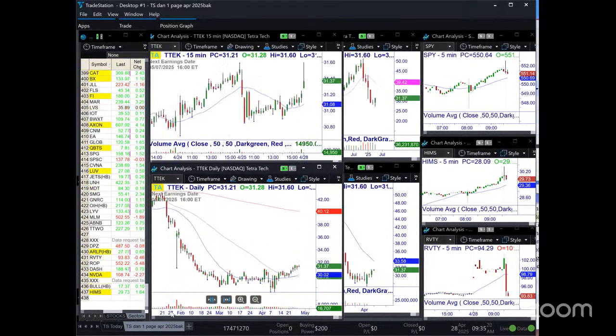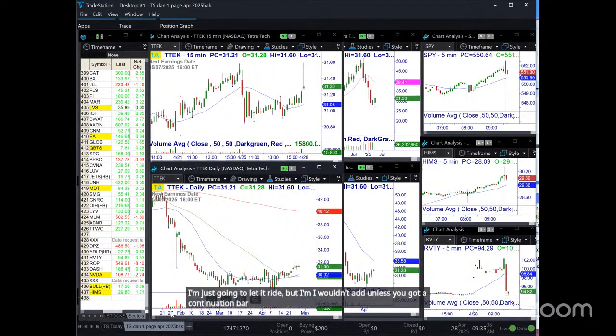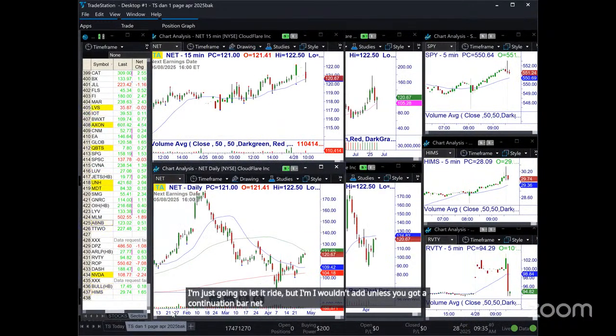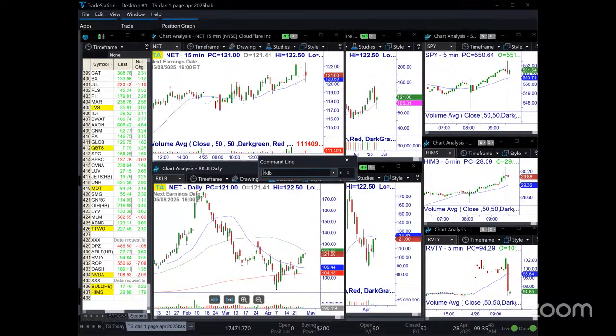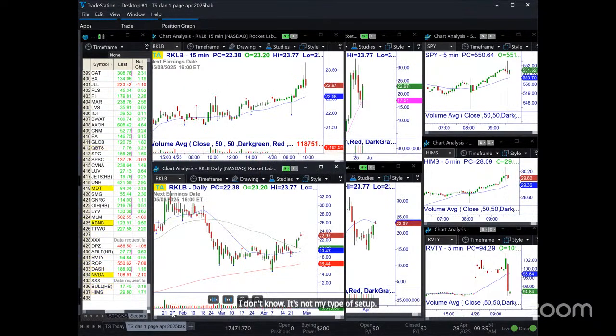Yeah, I don't know. I got mixed feelings about him. I'm just gonna let it ride, but I wouldn't add unless you got a continuation bar. Net. I don't know. It's not my type of setup. All right. Rocket Lab. Let's move stop break even.